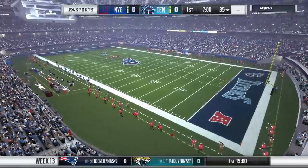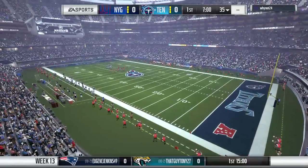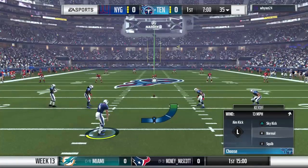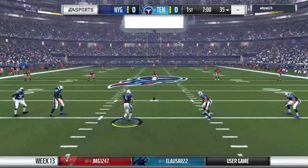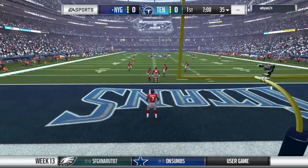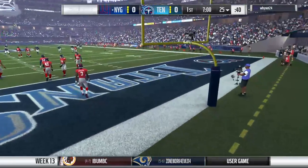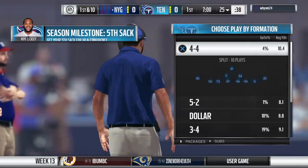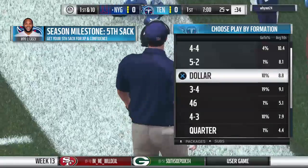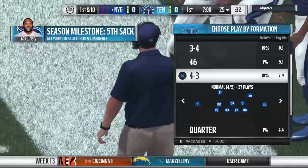With that, let's send you out to Maitland Summit Stadium, where we say hello to our two broadcasters, Brandon Guyton and Charles Davis. All right, thank you, Larry. We are across the Cumberland River from downtown Nashville at Nissan Stadium in Tennessee. Today, we've got a Week 13 matchup for you here between the New York Giants and the Tennessee Titans.